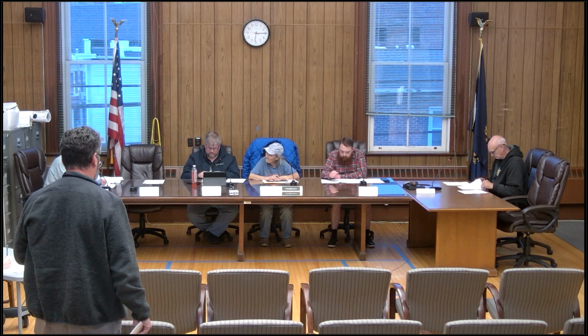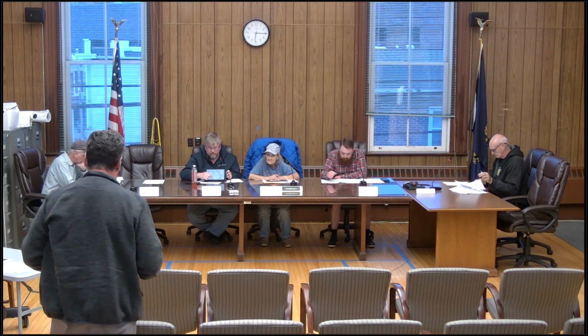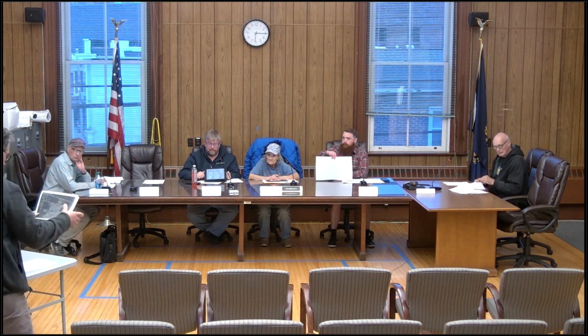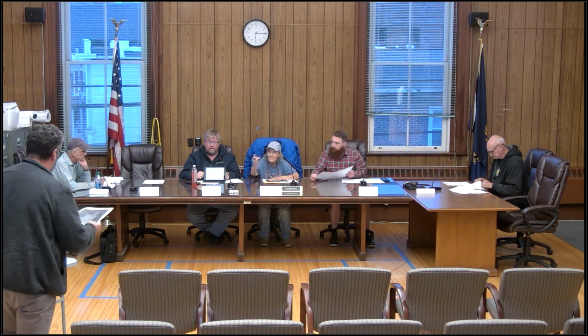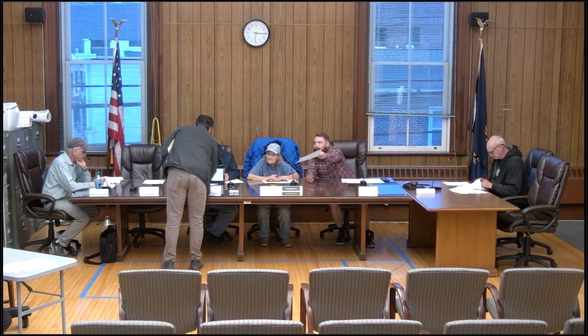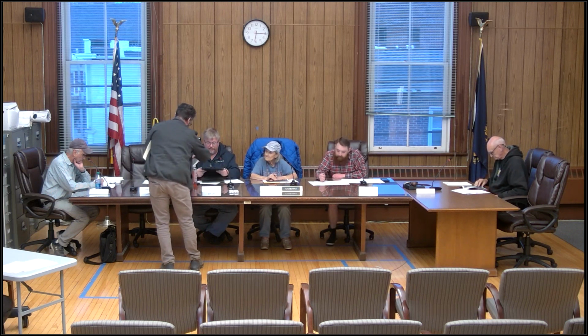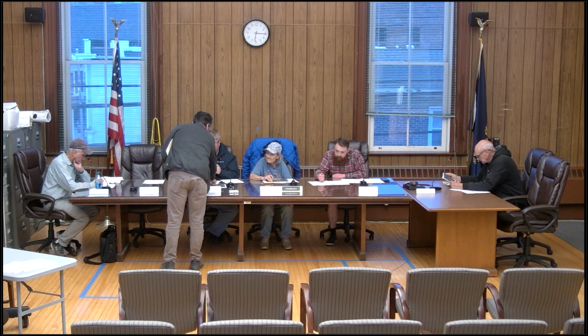So on this part of it, it's this area down here. I'm having trouble seeing, I'm sorry. You can come up here. Is it this area right here? That is correct. It says gate approximately right here. Yeah, it says gate right here. Okay. So it's pretty far. It's the opposite end of the road from the road. Yeah. All right. Okay, any other questions? All right.